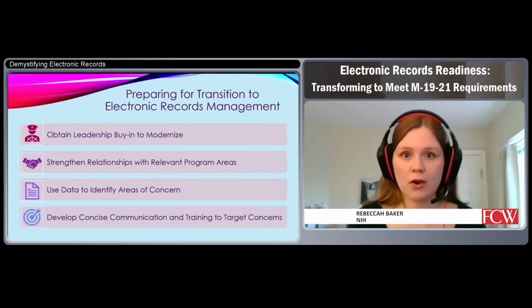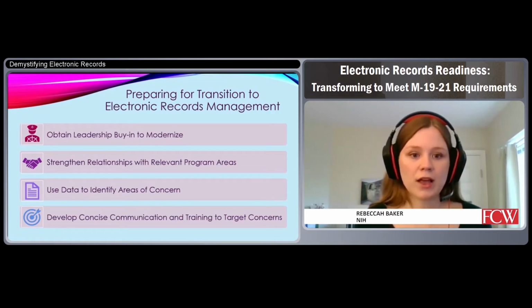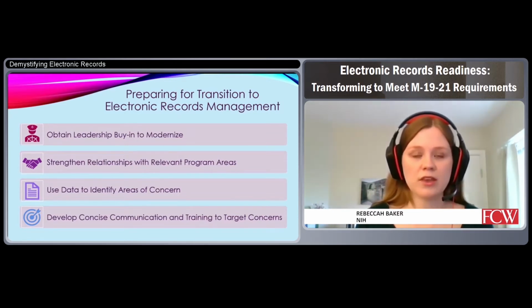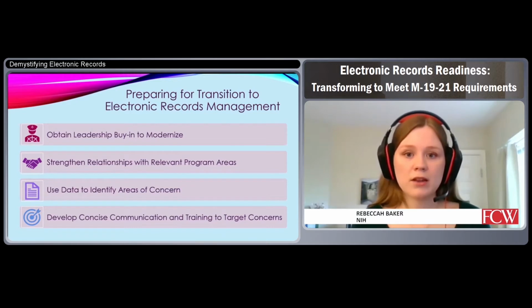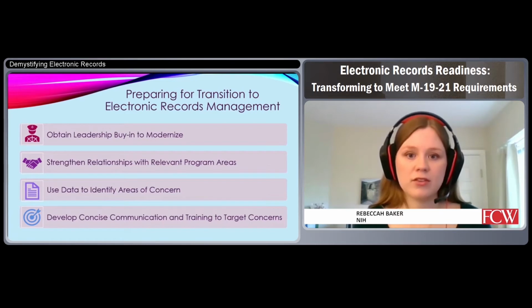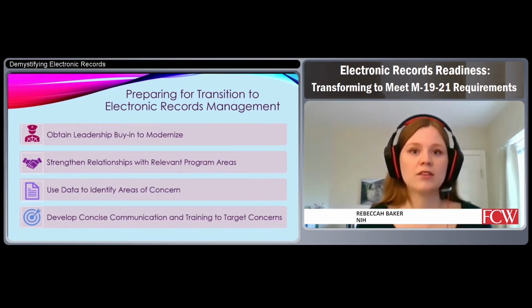all relevant program areas. And we'd like to also strengthen relationships with these relevant program areas, such as IT, FOIA, privacy, OGC, ethics, and system owners. These relationships will allow you to better understand the situation at your agency and identify where records management can and should have a seat at the table to be a part of the decision-making process. And instead of being retroactive, get to proactively make these decisions.